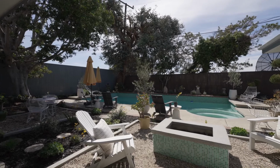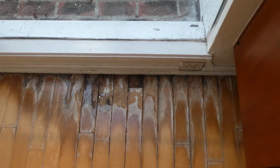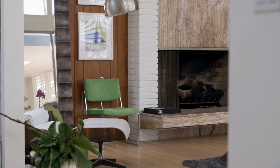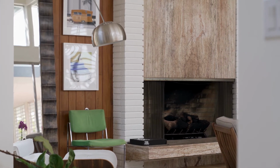Plumbing that wasn't working. In some places you couldn't even turn off the plumbing, so you just had water running. So it was just one thing after another. All the wood flooring that was here before was completely destroyed from water infiltration over the years. So it was a culmination of a realization that we knew it needed a lot, but we realized it just needed everything.